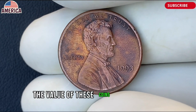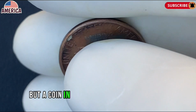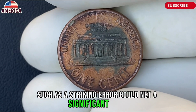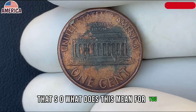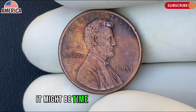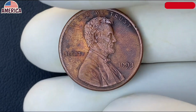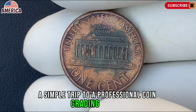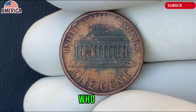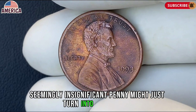The value of these coins can fluctuate based on demand, condition, and market trends, but a coin in mint condition or one with a unique feature, such as a striking error, could net a significant price. So, what does this mean for you? If you have any pennies from 1993 lying around, it might be time to take a closer look. Don't assume they're just pocket change. A simple trip to a professional coin grading service might reveal that you have a rare and valuable find on your hands. Who knows? That small, seemingly insignificant penny might just turn into a gold mine.